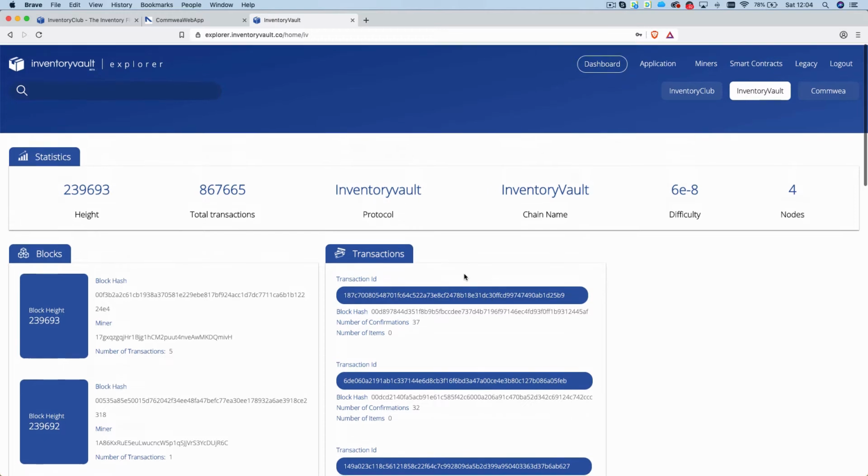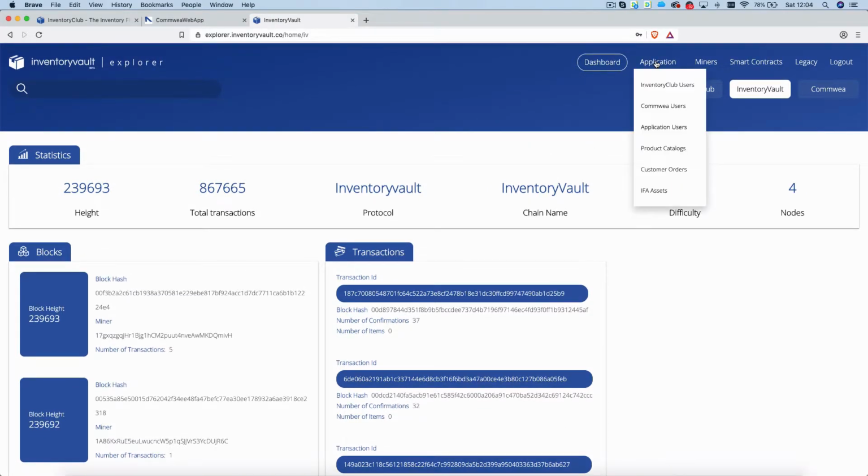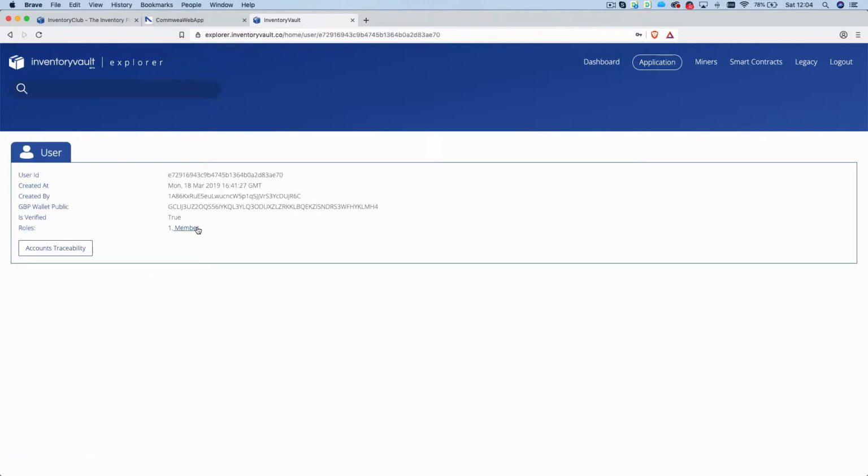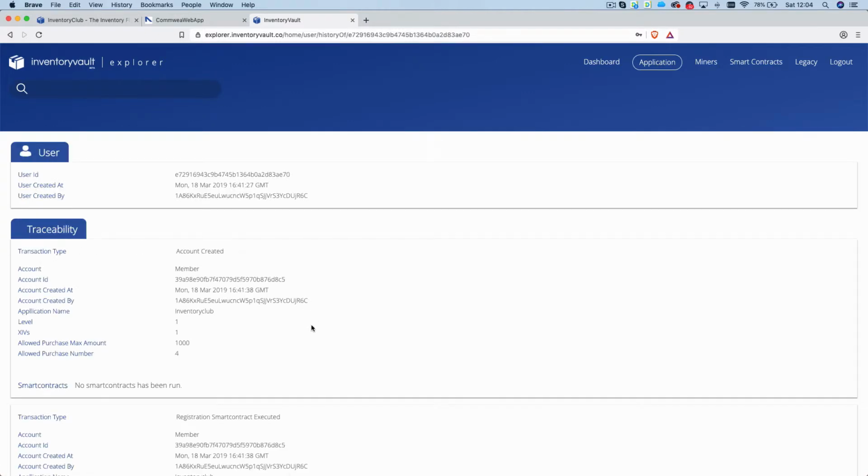So I thought that it would be really, really valuable if we're able to go to an application and actually see real data, real-time data that means something. So for instance, if we click on this user ID here, what it will do is it will show us that this user is a member, and we can see the traceability of this member. We can actually see when their account was created, what level they are, how much XIV they own, the number of proposals they're allowed to finance, and for the maximum value.